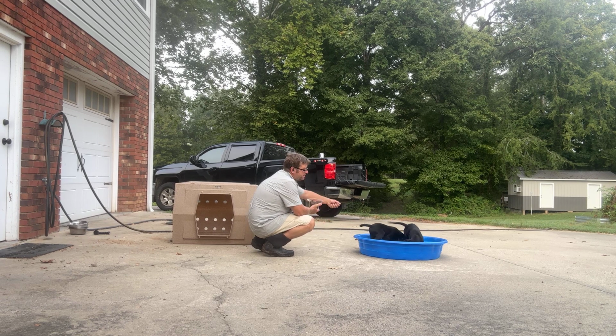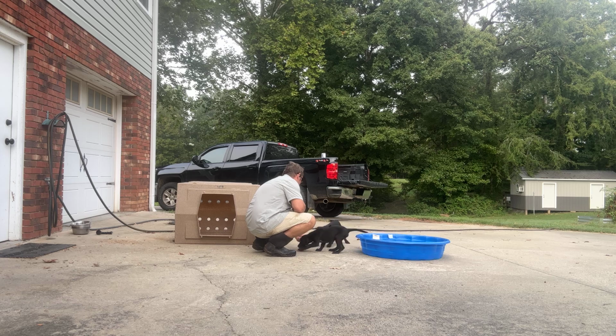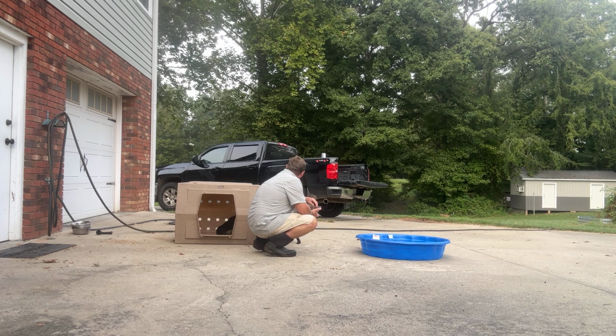We don't want dogs that are afraid of people or any kind of place. So I'm getting them accustomed to the tub. We'll also, at some point, get some water in the tub and get them playing around there. So I'm going to just get them chasing my hand a little bit if they will. This is new for them. A little hand feeding, a little food in the crate.